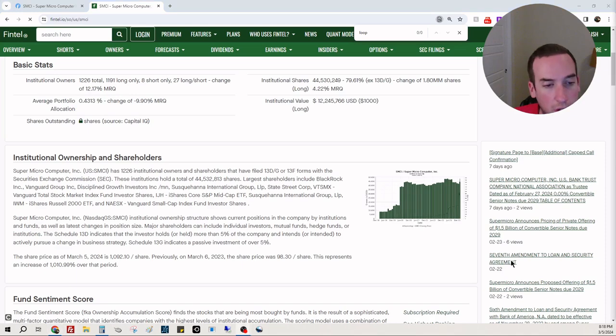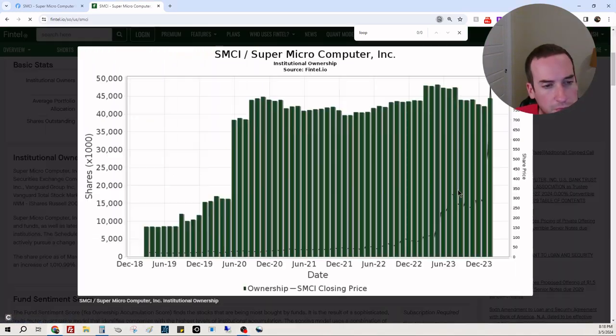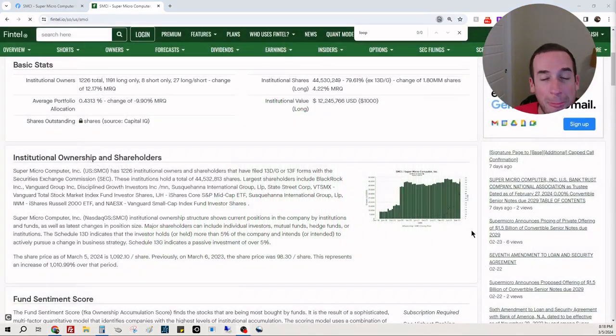This could be the start of another climb right here. Let me see if I can just click it. You can see right here, it is starting to break the older highs from June of last year. So interesting. If it breaks all-time high, that's what I'm interested in.